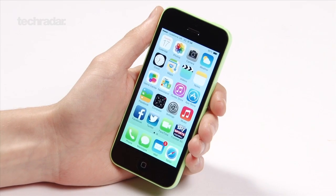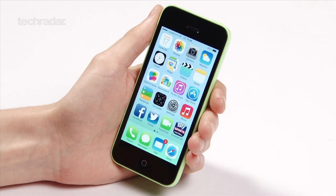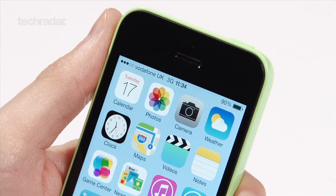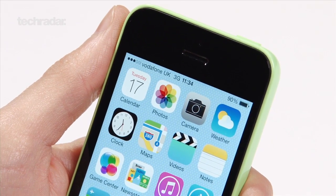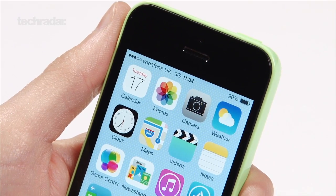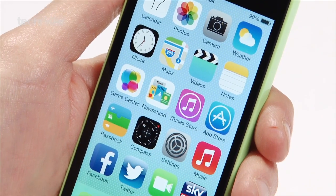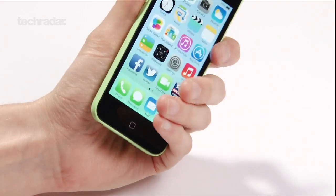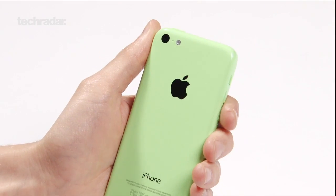Hello everyone, we're here with the brand new iPhone 5C and we're just going to walk you through it and take a look at what's on offer with one of Apple's new smartphones. There was a lot of speculation leading up to the release of iPhone 5C. A lot of people thought that Apple was going to come out with a significantly cheaper handset, or at least one that was more affordable than their other flagship phones.